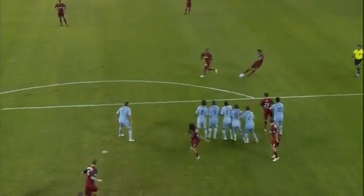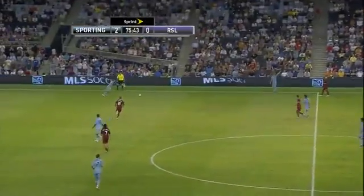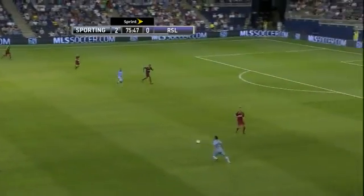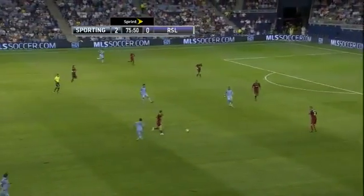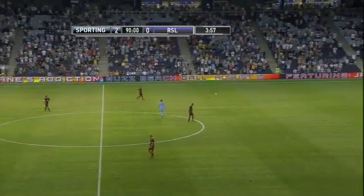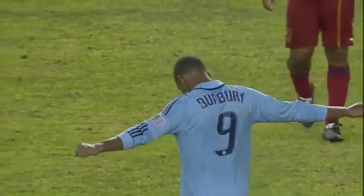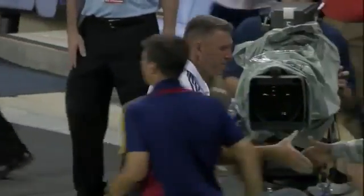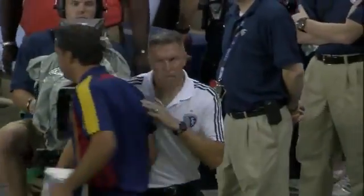Jimmy Nielsen with great reaction, realizing he's not going to be able to get 2 hands on that, but enough knowledge to know to push that thing out wide. So even if a Salt Lake player does get it, you're still in a safe position. Sanovic clears away. And there we have the final whistle. Sporting KC with a vital and again another confidence boosting win over a very good Major League Soccer side.